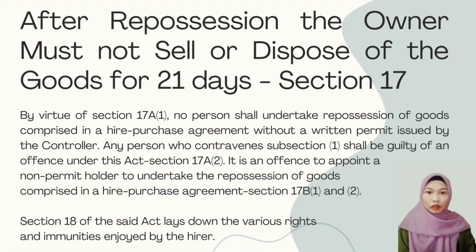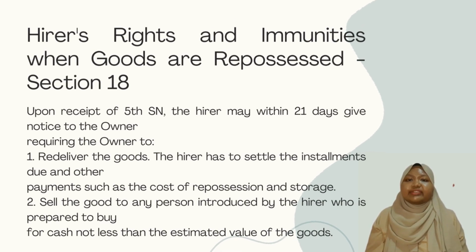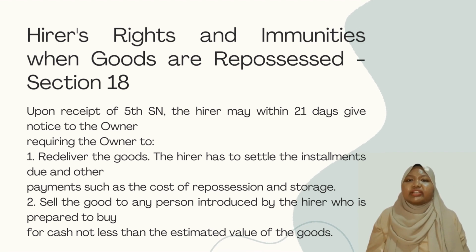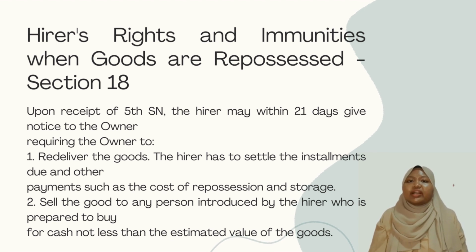Section 18 of the said Act lays down the various rights and immunities enjoyed by the hirer. So, I will talk about the hirer's rights and immunities when goods are repossessed. Section 18. The hirer may within 21 days give notice to the owner requiring the owner to redeliver the goods. The hirer has to settle the installments due and other payments such as the cost of repossession and storage. 2. Sell the goods to any person introduced by the hirer who is prepared to buy for cash not less than the estimated value of the goods.